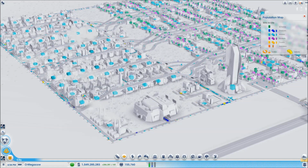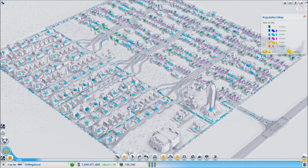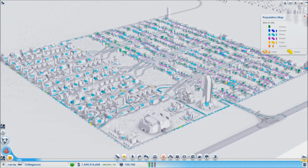Shoppers, actually, we don't need, because we've got drones in all of these buildings. And in actual fact, you will see, if you watch it, that the shoppers that have gone up here, because they've got nowhere to go, will start to leave the city. And any excess workers or excess students will disappear.